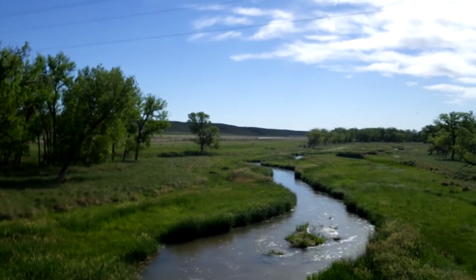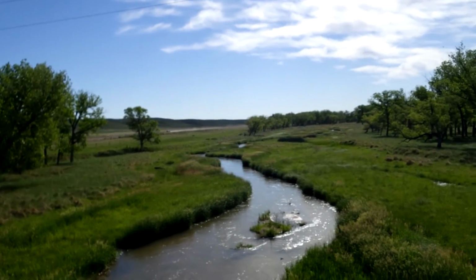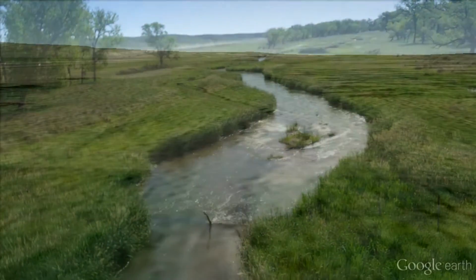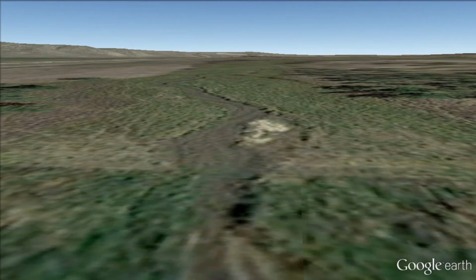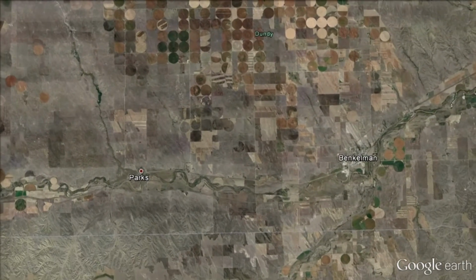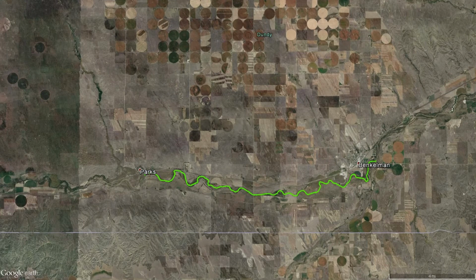Turning downstream at the same bridge location, the Republican River continues eastward, flowing towards the next recording gauge on the Republican River located at Stratton, Nebraska, some 30 miles downstream. Before moving to Stratton, the next reach of the Republican River stretches from the confluence with Rock Creek to near Benkelman, Nebraska, a reach of approximately 12 river miles.